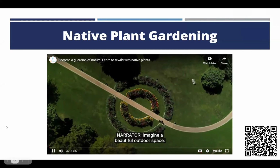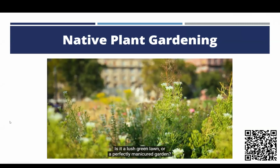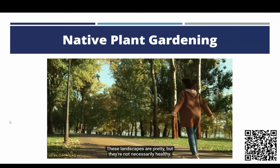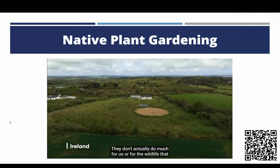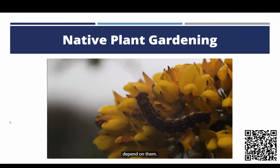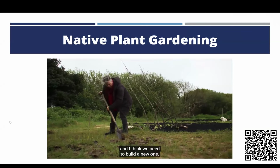Imagine a beautiful outdoor space. Is it a lush green lawn or a perfectly manicured garden? These landscapes are pretty, but they're not necessarily healthy. They don't actually do much for us, or for the wildlife that depend on them. I think gardens are part of an old world, and I think we need to build a new one.